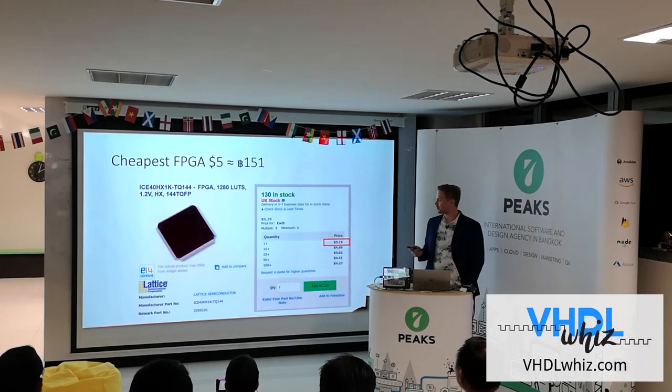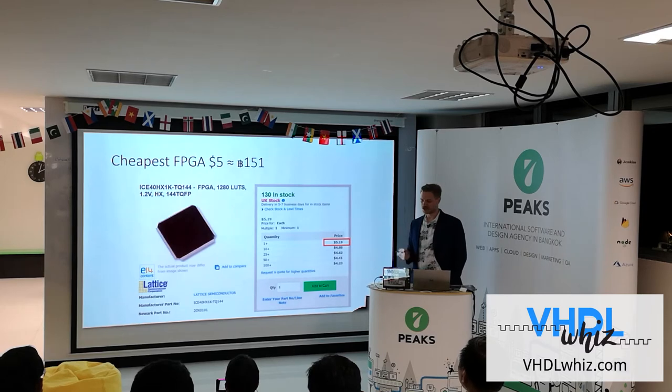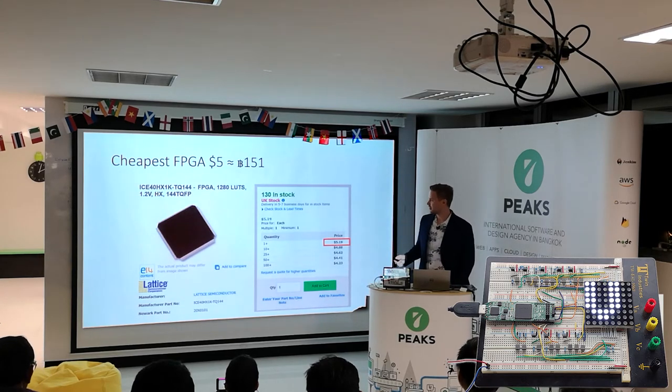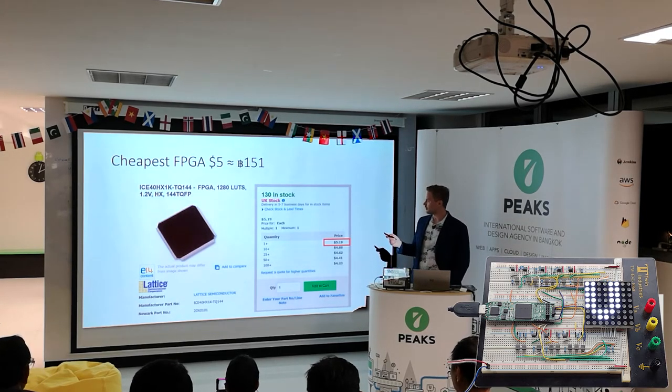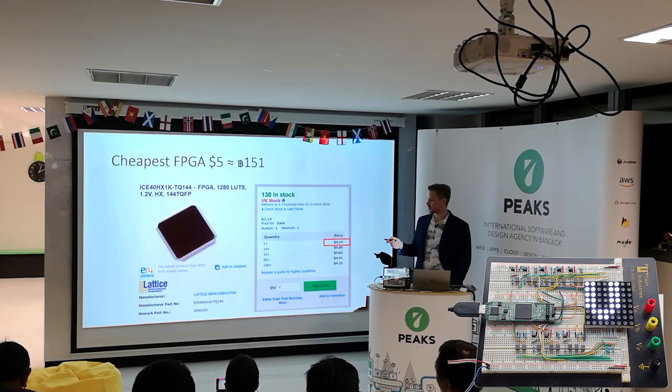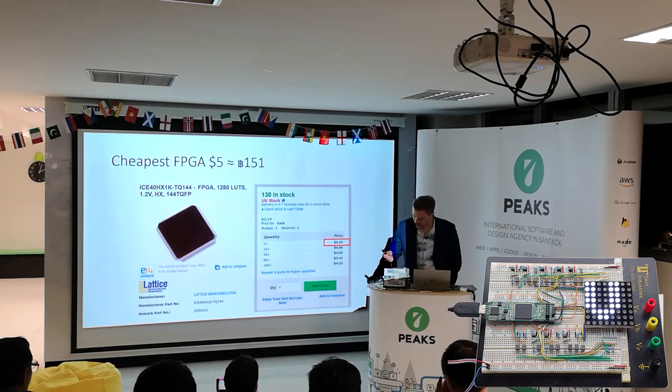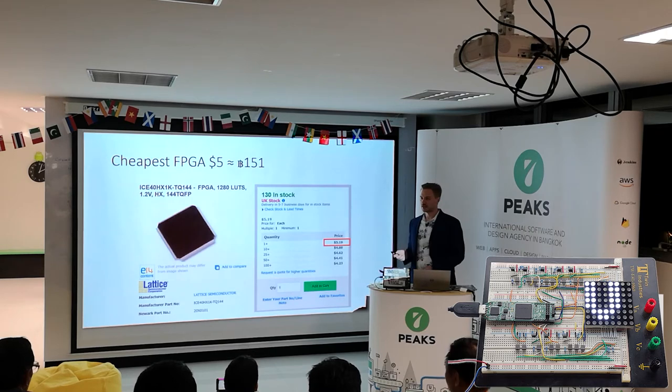So what does an FPGA cost? This is the cheapest one I could find. This is actually the one I have here on this development board. It's the Lattice Ice. It costs $5 or 151 baht at the moment. For volumes, it comes down to $4 at least. This is a really small chip. You can see it here, it's just my fingernail here. And it's not a bad chip. It's just small.